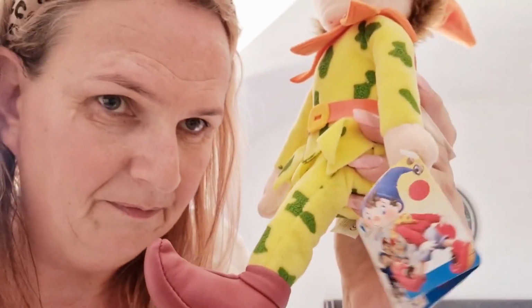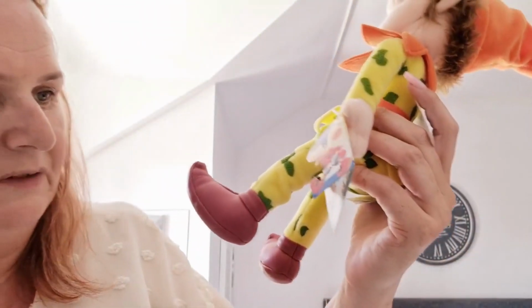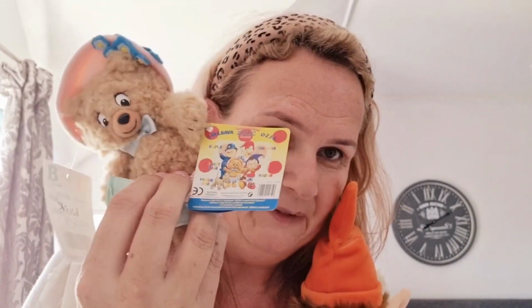So here's Noddy. Noddy and friends, Enid Blyton. So I saw him and I thought, oh, well, I'll have a quick rummage, you know what I mean? You never know, do you? And then I came across this little one here as well. How cute is that? With the tag on as well.